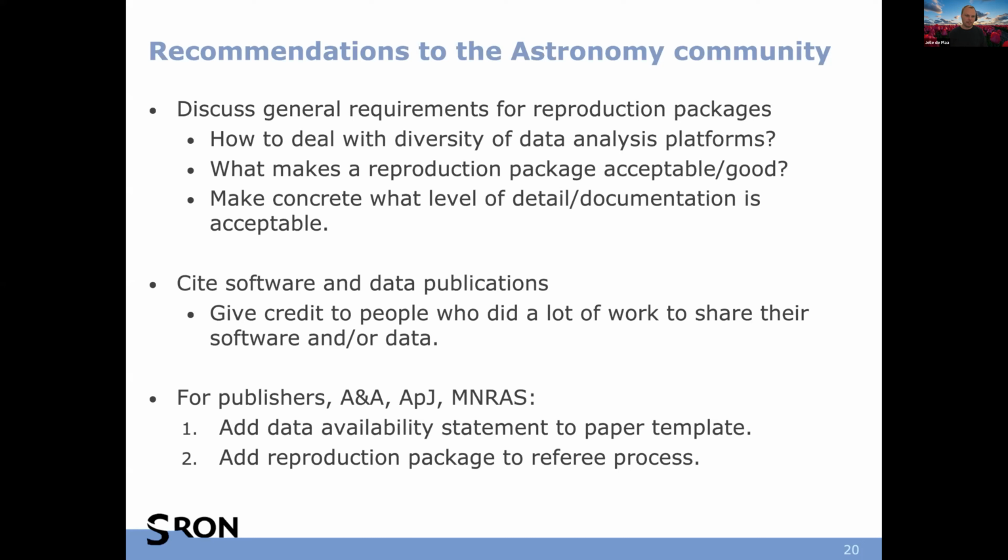And more specifically for publishers, I see that some journals already do this, but having in your process for publishing papers also a data availability statement or an encouragement to share the data when you publish, that's really a trigger for people to remember, like, oh yes, I need to do that. And maybe in the longer term, we can look at also including reproduction in the refereeing process. But the question of how to do it is a burning one, and I also don't have the answers for that.